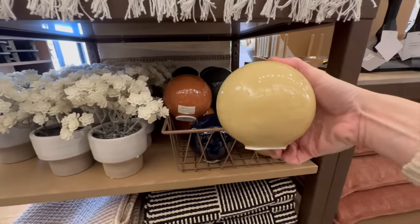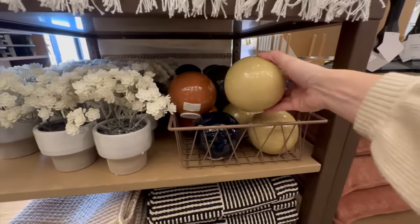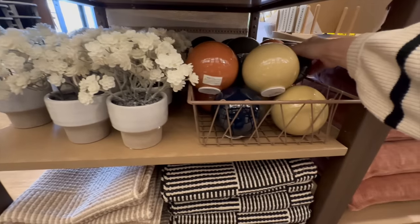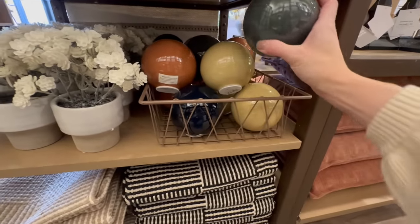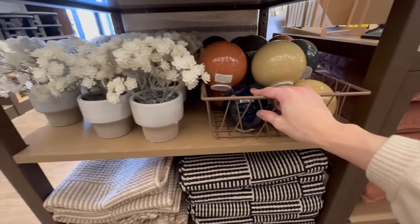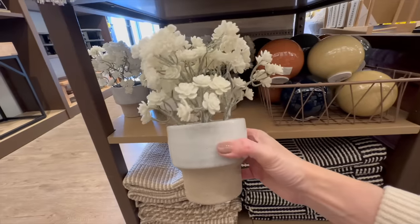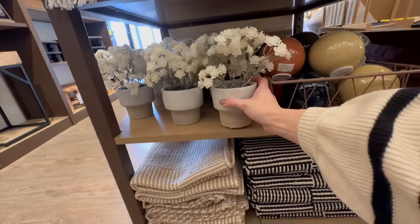You could even use some of these sphere balls that are $7.99. They have some of the best colors, just a variety of them laid in the bottom of that basket. I think that would be a beautiful touch and very simple on a tablescape. They also have the sedum arrangement in a beautiful pottery vase for only $14.99.